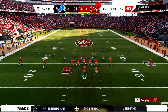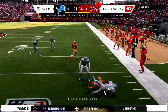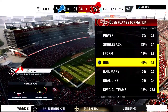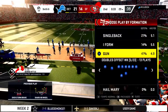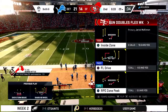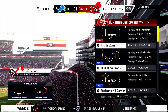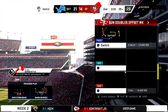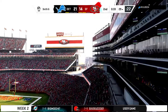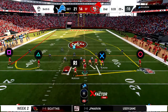To throw again. Holt. He finds McKinnon, complete. And from the 25, they work this to the 29, a gain of 4. The 49ers now going to use the first of their timeouts as the clock will stop with 33 seconds to go in the first half. Now they'll try to convert on 3rd and 6 after the 4-yard completion.